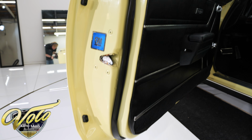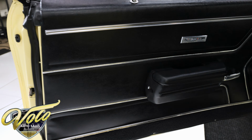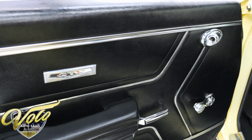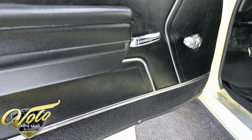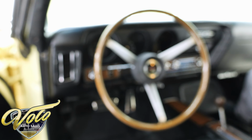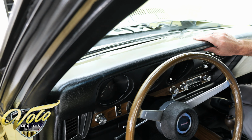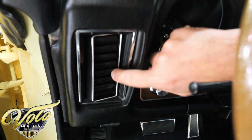Door jambs are painted real nice, rust-free along the bottom. New weather strips and window seals. So the interior has been done beautifully. The door panels are in excellent shape. The armrests look new. The handles and window cranks look new. The dash pad, this whole dash pad has been replaced and it fits real nice. It's an excellent pad. The vents look new.